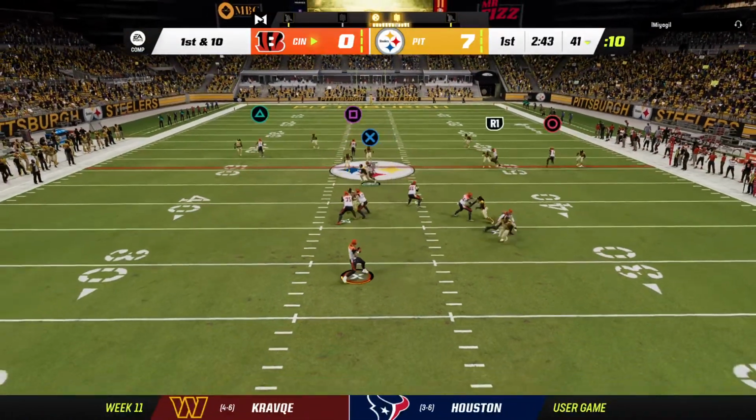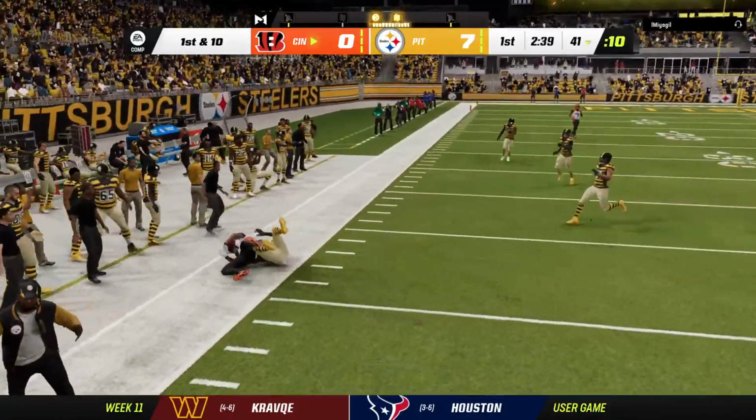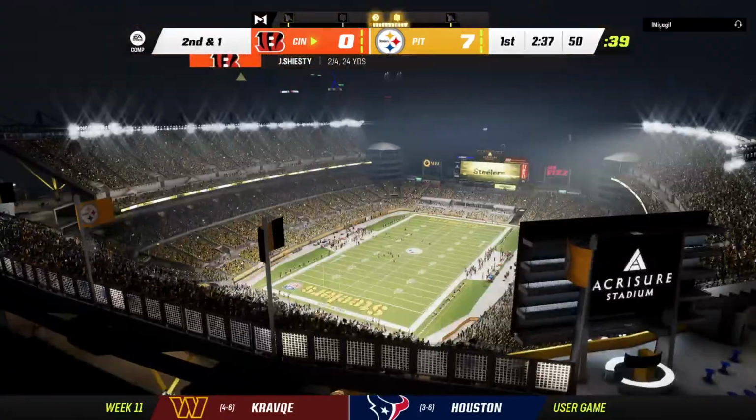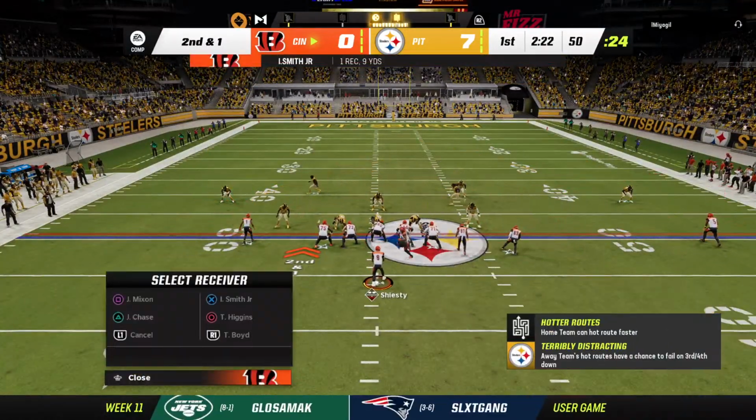They'll stick with the passing game as he looks to throw. Buying time to his left. And they're going to get this up to midfield. They'll come up now on 2nd and a yard.